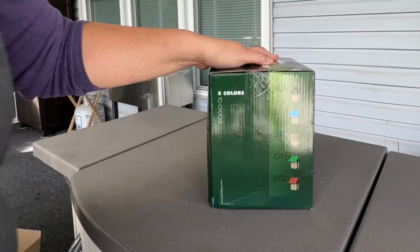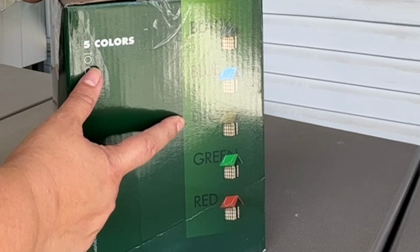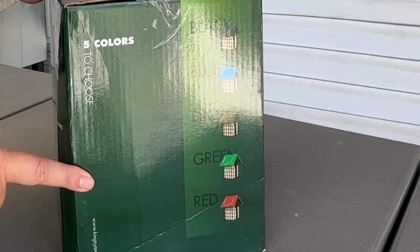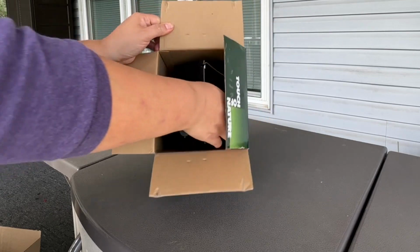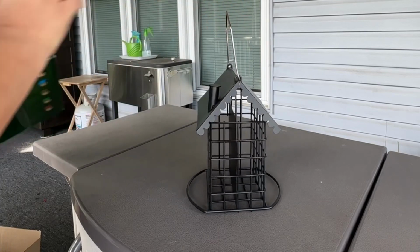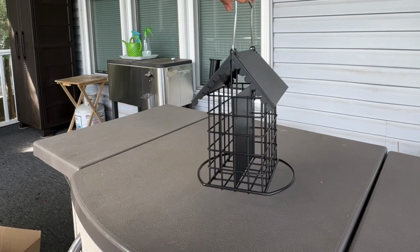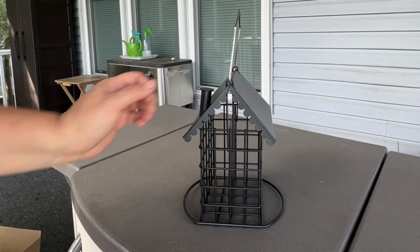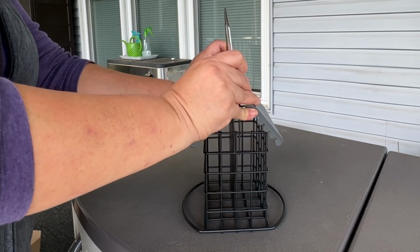So the second one I picked is this suet feeder, and it comes in the shape of a birdhouse. Absolutely adorable. Comes in black, blue, green, and red. And I went for the black because I have a lot of black fencing and I thought it would just go great in my yard. But look how super cute this little house is. And it's got a little smokestack and little scalloped edges on the rooftop. Absolutely adorable.